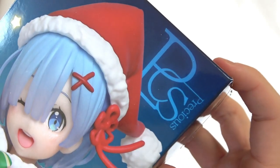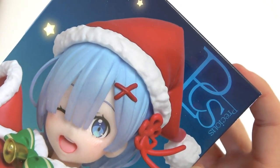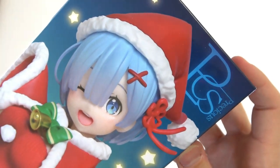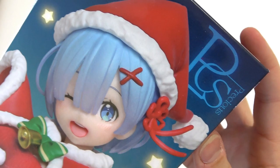So as you can see, we have our Precious logo up here. There have been a lot of Precious figures come out this year with different Rems. We saw a few earlier this year with the bikinis. There's a few we haven't got because I just don't want to keep filling up this channel with Rems. This is an exception. It's Christmas, so please let me off.